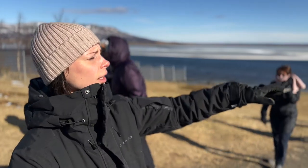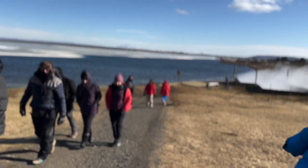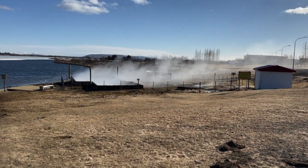That's the source of the heat or of the hot water, and then we have this small house next to it. So this is the place where we transform the hot water into electricity and energy for the village.